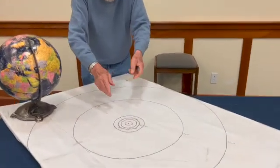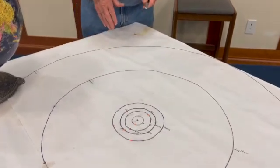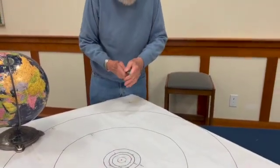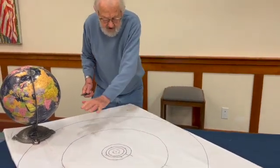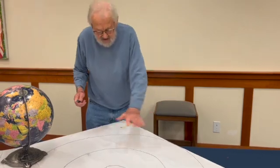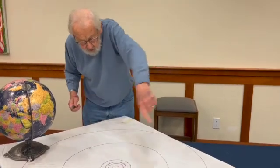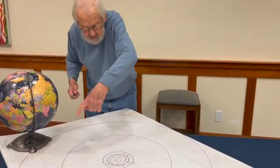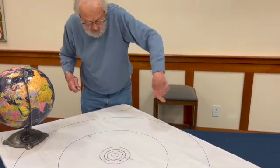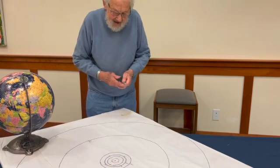The distances here are all pretty much drawn to scale, and all of the planets are somewhat in the same plane like this. And they all go around in this direction. They all rotate around like that.